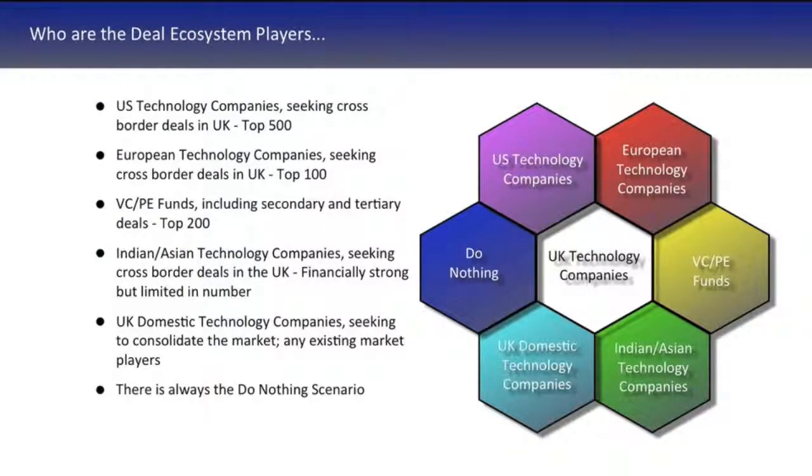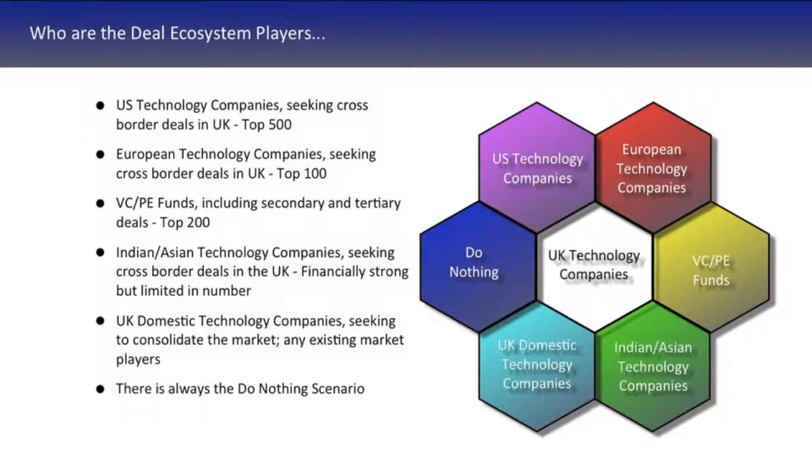Now, who are the players playing in this ecosystem? Well, UK technology companies seeking cross-border deals have been very acquisitive, as have European technology companies, continental European technology companies. There are plenty of VC and PE funds seeking to do buyout deals and the like. You've seen the types of deals that they do. There are also quite a number of very powerful Indian and Asian technology companies seeking cross-border deals. And don't forget, there's a whole streak of UK domestic technology companies seeking to consolidate the market. And against that, the other companies always have the do-nothing scenario. So it's a complex ecosystem.